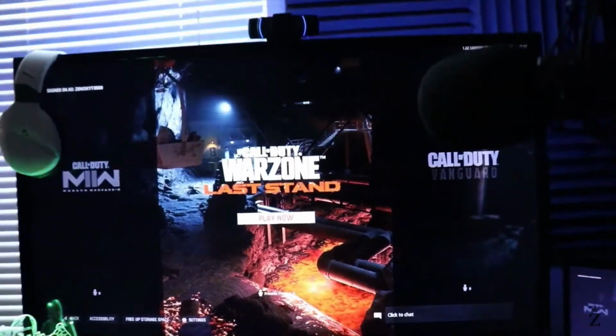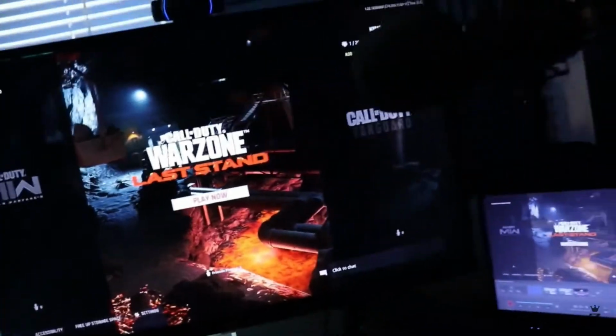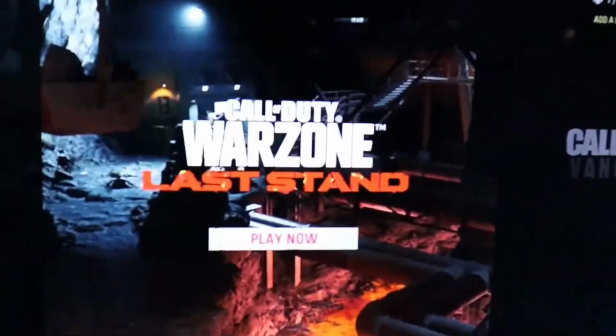But if we come right to the left of this, we got the big screen, the big TCL TV, Roku TV. It's a pretty basic TV. It does a lot. I actually really like this TV.